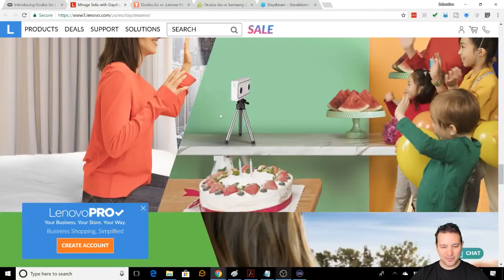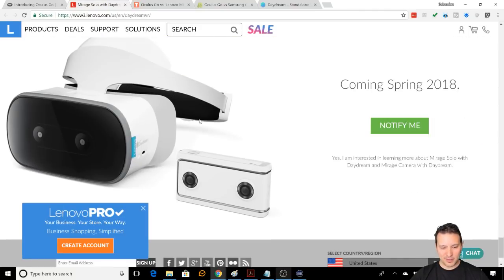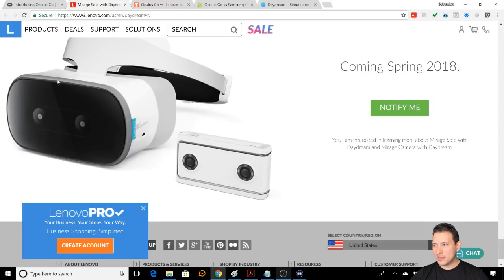Yeah, kind of from the side. Oh, but they don't even have like a close-up. Oh, yeah, here, probably here. Probably this is not bad.